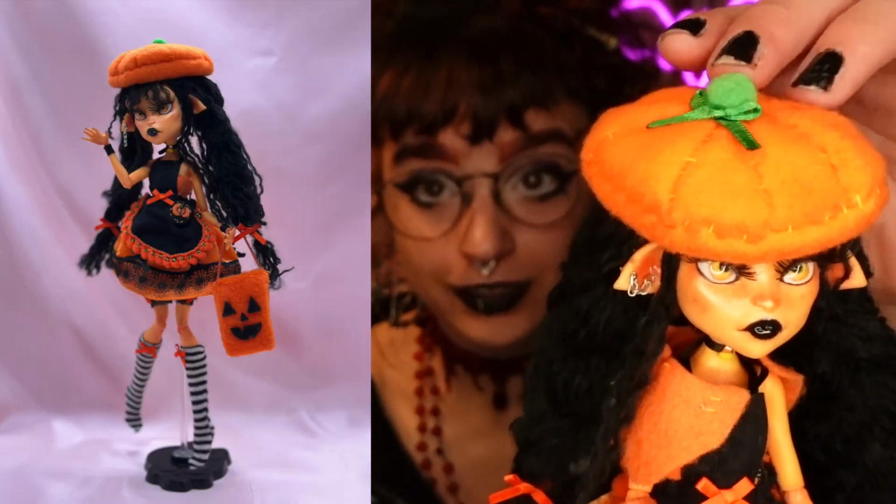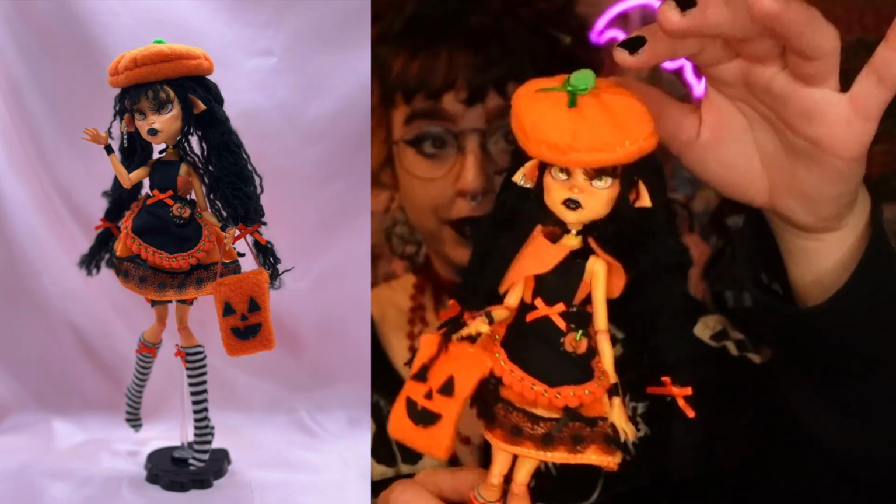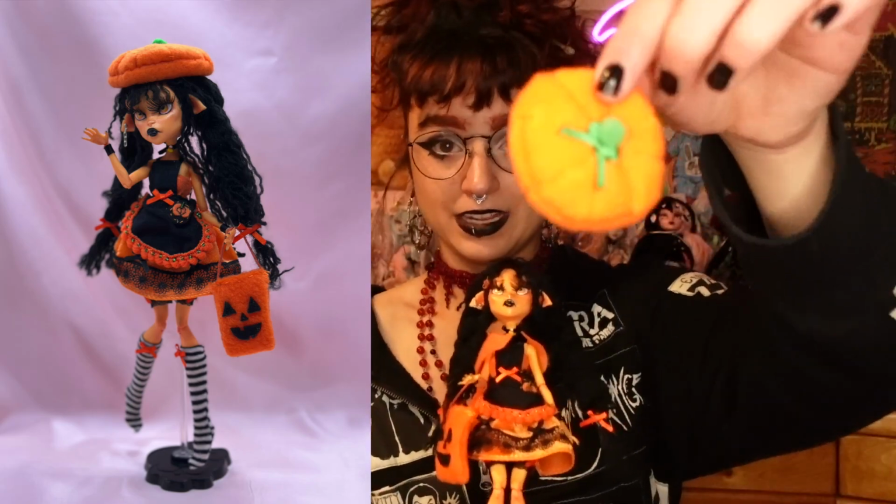Let's talk about Ember. Oh my gosh, Ember's such a cutie. Another one that was very early in the making. Before I knew her official name, I was just calling her Pumpkin Cutie in my head because I knew I wanted to make a cute pumpkin themed girl. So she's got a little beret that's shaped like a pumpkin, and it is removable, but I think she looks cute with it on.